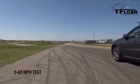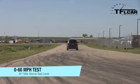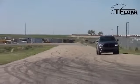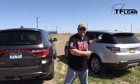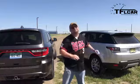Here we go. First gear, yep. Go all the way up to red line. Yeah, kind of hesitated there. He didn't like that very much. 9.7. Okay, that's much faster. Okay, I'm gravitating towards it, but there's one more thing I wanted to say. That's $20,000 more expensive. And away we go.